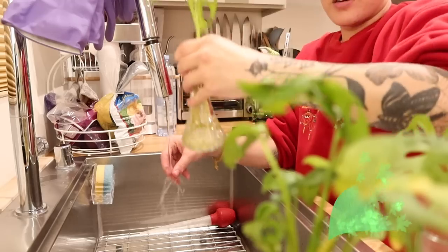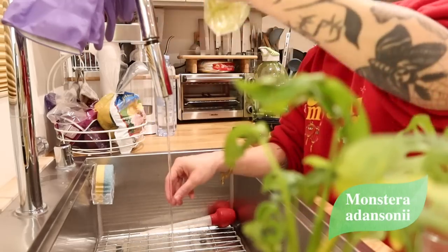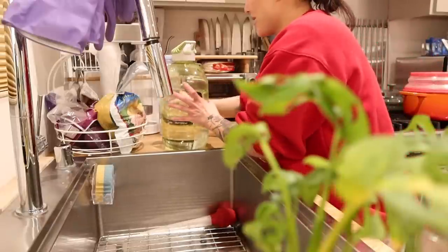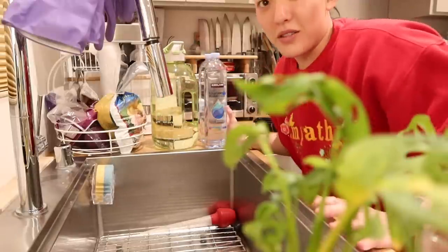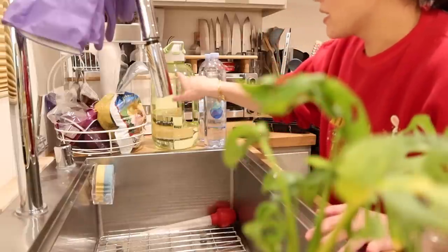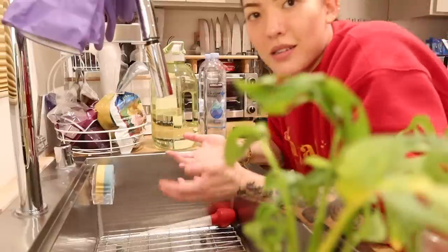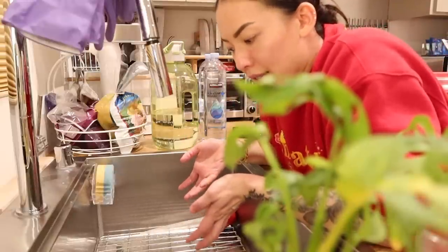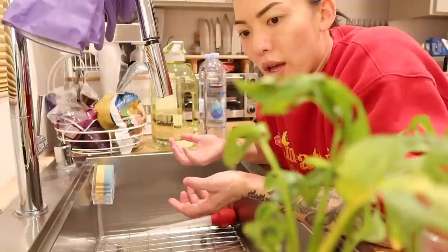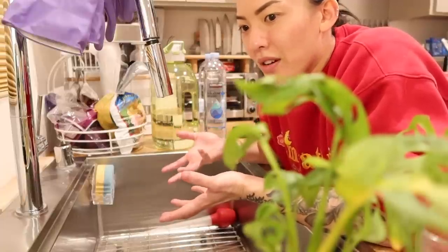propagated. Using regular sink water, I try and get any kind of algae or anything that forms under here out. You might see that I just have these water bottles sitting here, and they're always sitting here. I just emptied water that was in here into these two water bottles, because when you let sink water sit out for a few days, the chlorine that is in the water will dissipate, I guess. It'll leave the water.